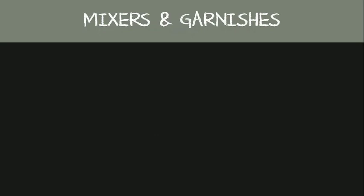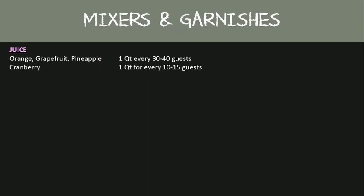So now that you have a better idea of the types of beverages available and how many you will need, let's spend a minute going over the different mixers and garnishes you will need for those beverages. Juice. You'll need orange, grapefruit, and pineapple, about 1 quart for every 30 to 40 guests. Cranberry juice, again 1 quart for every 10 to 15 guests.